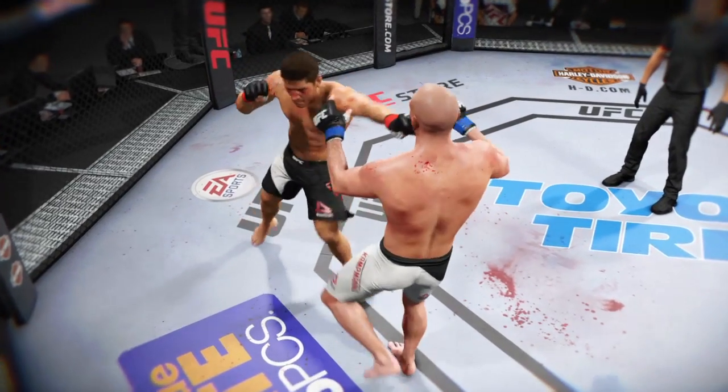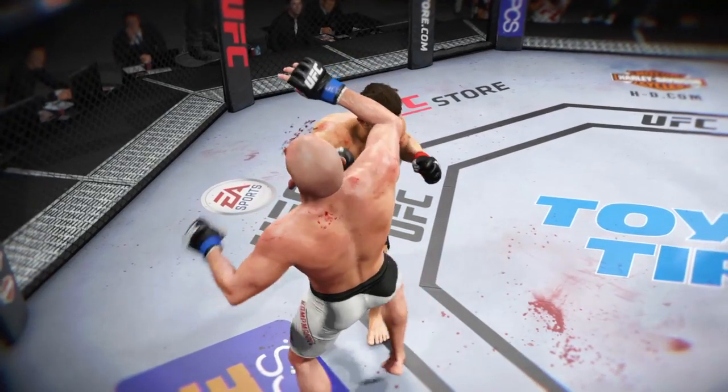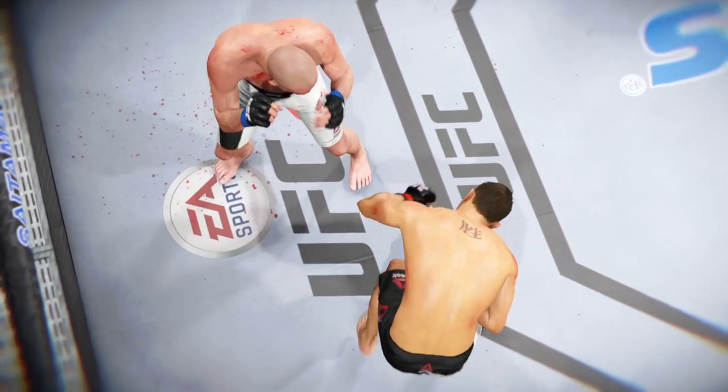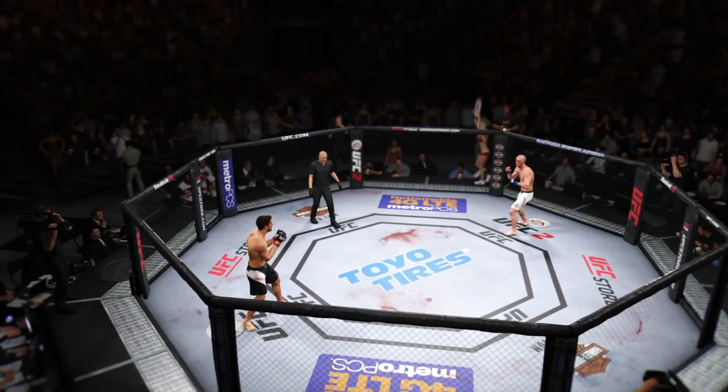Here's a nasty head kick that lands. Perfectly placed strike here, lands on target. Incredible highlights.